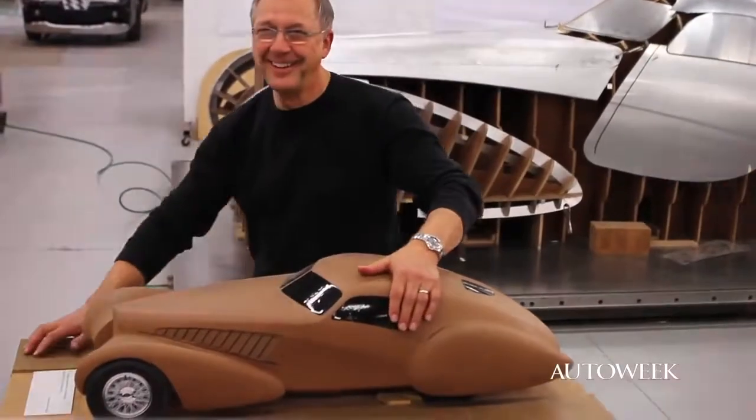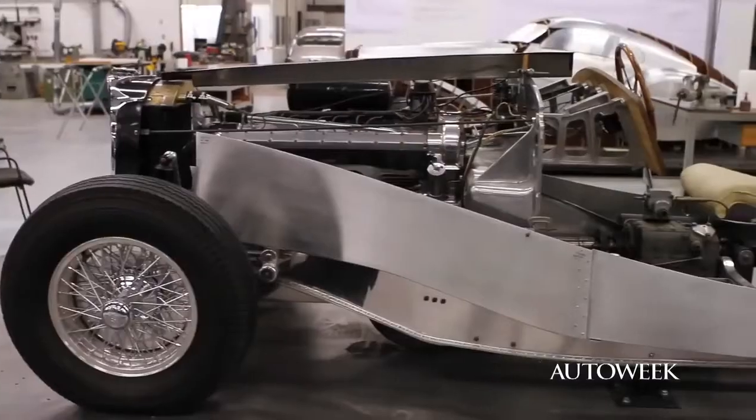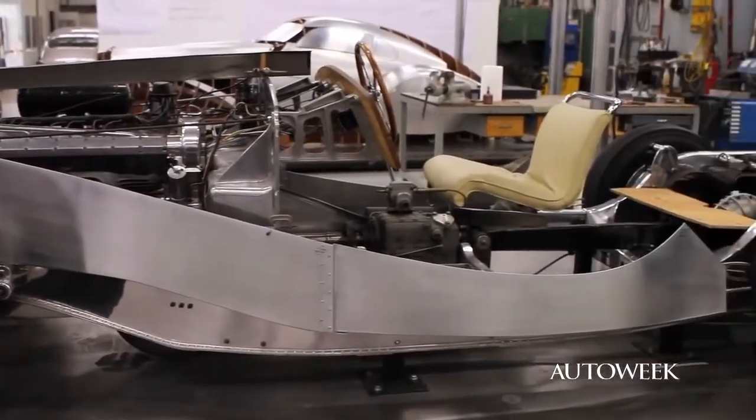My name is Stuart Reed, and I chair the Transportation Design Department at Art Center College of Design. And I have Stuart Reed Design, my own studio, and in that role I've been supporting Peter Mullin and the Mullin Automotive Museum on the completion of the 1939 Type 64 Bugatti.